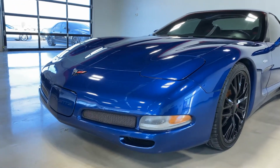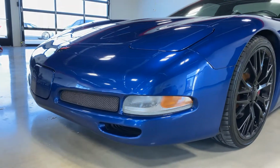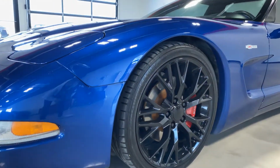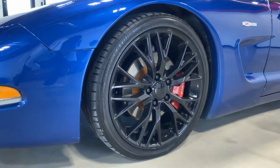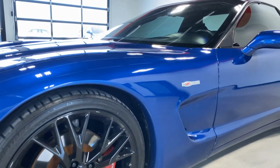The car has minor modifications. Overall, it's in great shape for the mileage. It does have a couple cosmetic flaws, and we'll go over those as we pass them. As you can see, it's got ZR1 replica wheels. Very good touch.